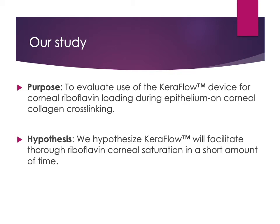Again, remembering that if we didn't have adequate saturation, we could continue the delivery for a longer period of time. And so again, with epithelium off, we had found that it's approximately 10 minutes where you have at least over 90% of the patients fully saturated.